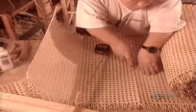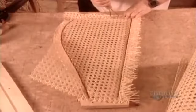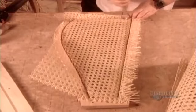There's also wicker seating material. This pre-woven sheet is called cane seating or rattan peel. It's made from the bark stripped off the rattan branch.